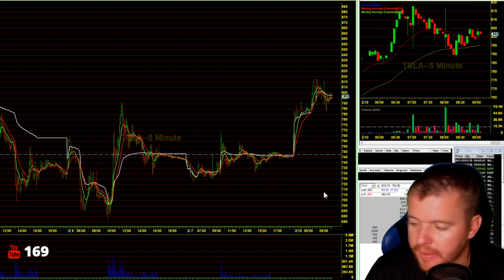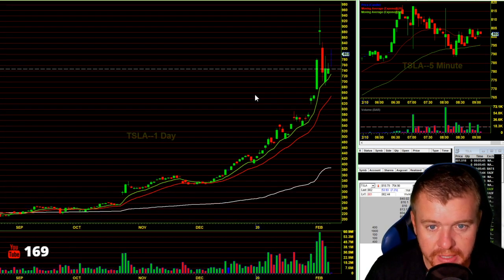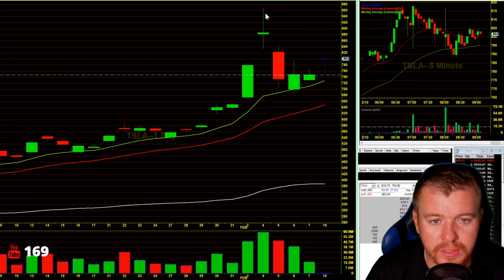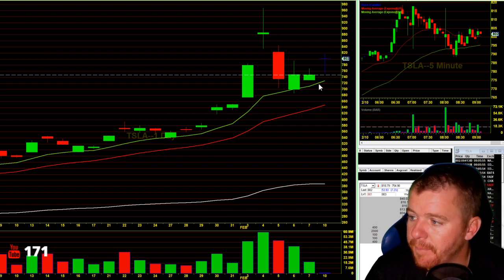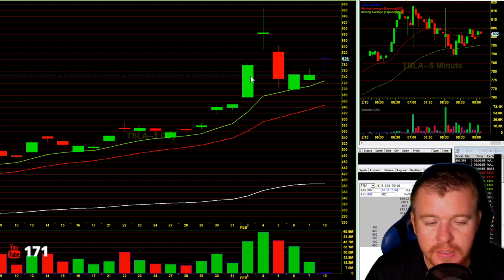of bouncing back here. Looking at the daily chart here on Tesla, you can see that big old gap up there pulling back, but right now looking like it wants to curl back up here and get back above 800. So we'll see what happens here going into the market open now on Tesla. See if it can hold that 800 area.